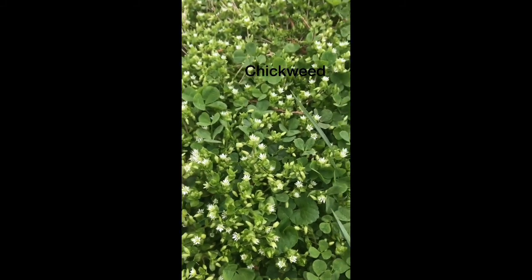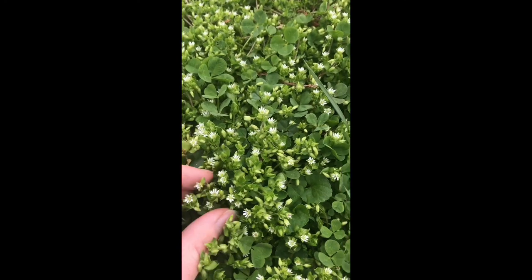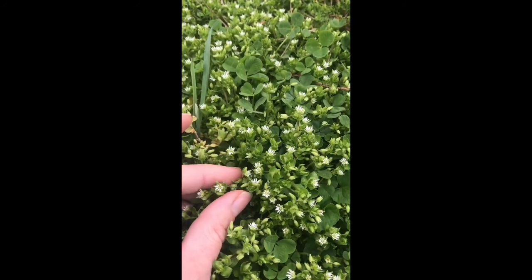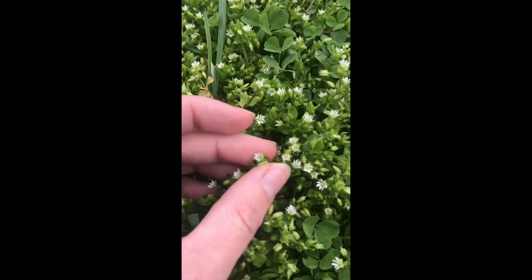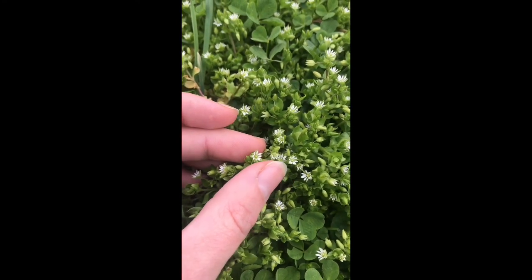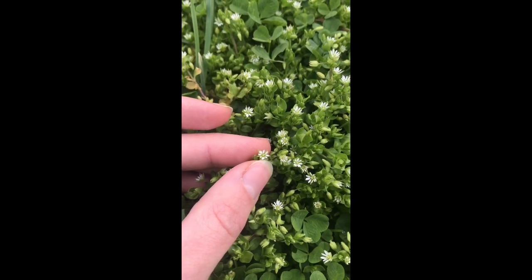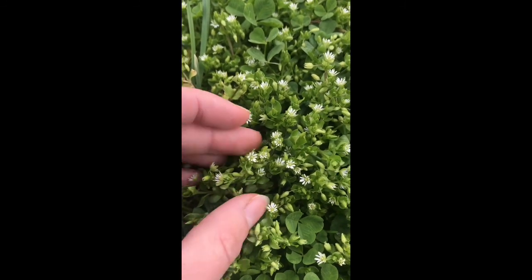So here we have chickweed. Chickweed is another really common plant that you'll see in lawns, open spaces, really common in disturbed areas. It is an invasive species, so it's gonna come into that area and really take over. Ways that we can identify it is it does have these itty bitty little flowers on it. The petals are white, and it's actually 5 petals, but they're really deeply lobed, so it might look like it has more, like 10, but it is just 5.